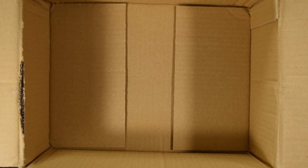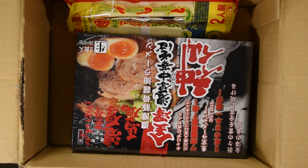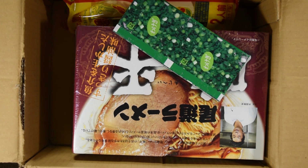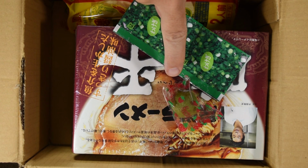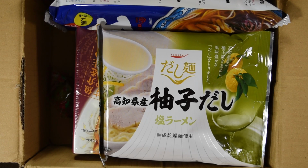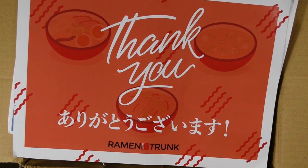Alright, and in the June 2019 Ramen Trunk, you get Chinese style ramen, ginseng ramen, Onomichi Ajihei ramen, some oniony onions, candy, Nagasaki Shio ramen, yuzu dashi shio ramen, packing material, your detailed description and cooking materials, and a thank you note.